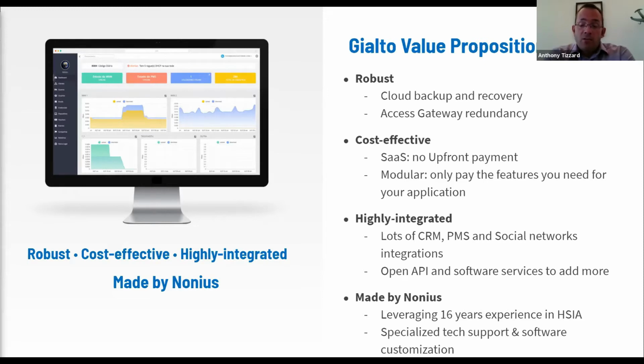You'll get lots of integrations with PMS and CRM systems, and a team available to add any that may give you the competitive edge in your market. You'll be benefiting from the scale that Nonius has and the efficiency that comes with that volume and experience that we have.